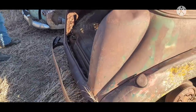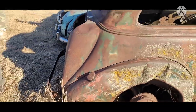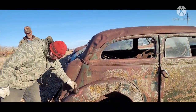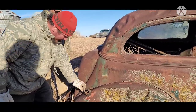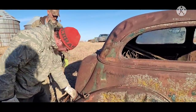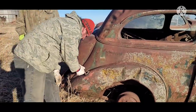Check out this teardrop gas cap. I've never seen one of them. It's actually hinged. Oh, cool. It's like little jerry cans. Oh, it locks. Is that an accessory? No, that wouldn't have been factory.